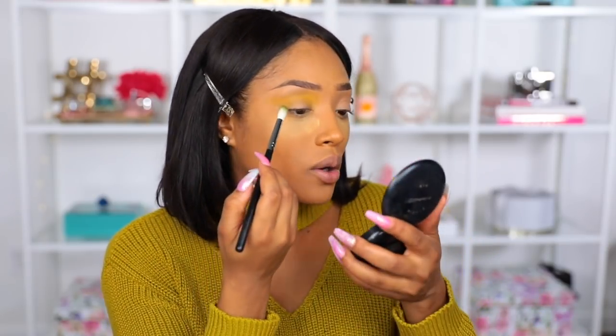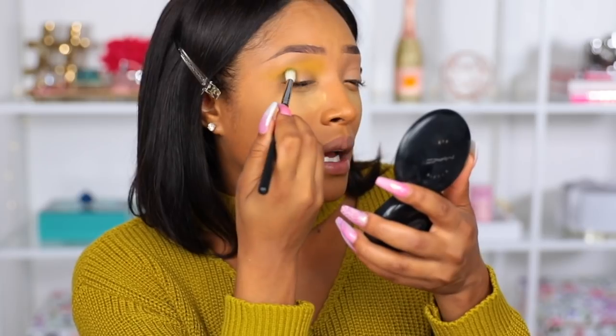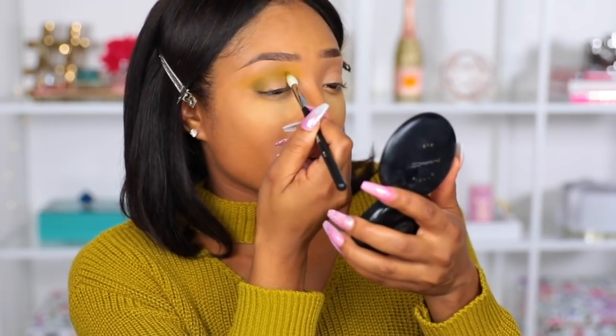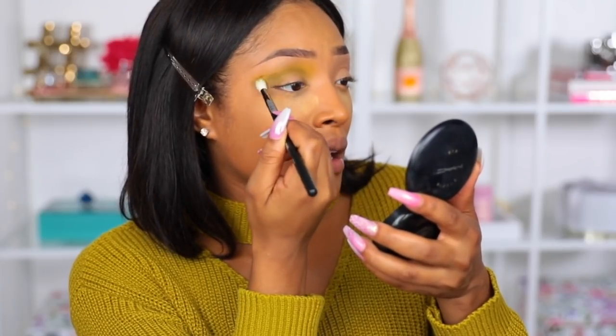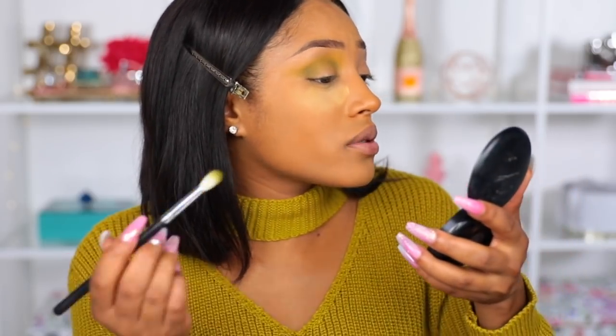But I'm going to take some of that on, ooh, and it picks up so well. I'm going to take some of that mossy green shade, and I'm just going to apply that right beneath the yellow and blend it in. So I'm going to place this right into the crease, but not go up as high as the yellow. I'm just going to use windshield wiper motions, circular motions, and apply that. But making sure to drag that out as well. And then just gradually build.